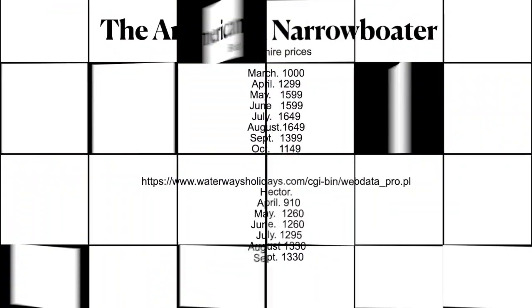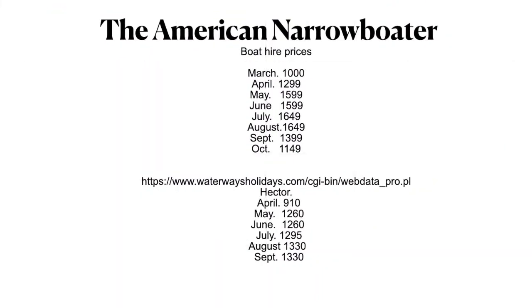When I say less expensive, what do I mean? Okay, let's take a look at some numbers. On this slide, what you're looking at is the higher prices for what I call the big boys. That's up above, under boat hire prices. And you can see the cheap March rates versus the more expensive July and August rates. Down below, that's the Waterways Holidays broker type pricing. And you'll notice it is a little cheaper per week, because these are weekly prices, for a comparable narrowboat. And I'm really stretching it when I say comparable. Yeah, maybe better, maybe not as good.